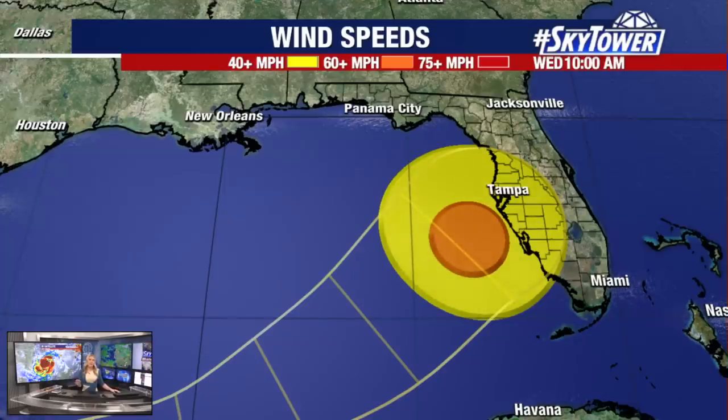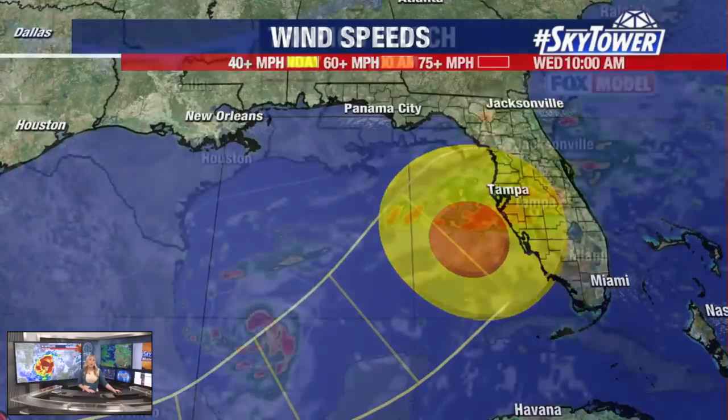So wherever this makes landfall, we're going to see a swath of coastal communities there, maybe 10, 15 miles long, just on the south side of that, that are going to be absolutely in the worst of the storm surge.